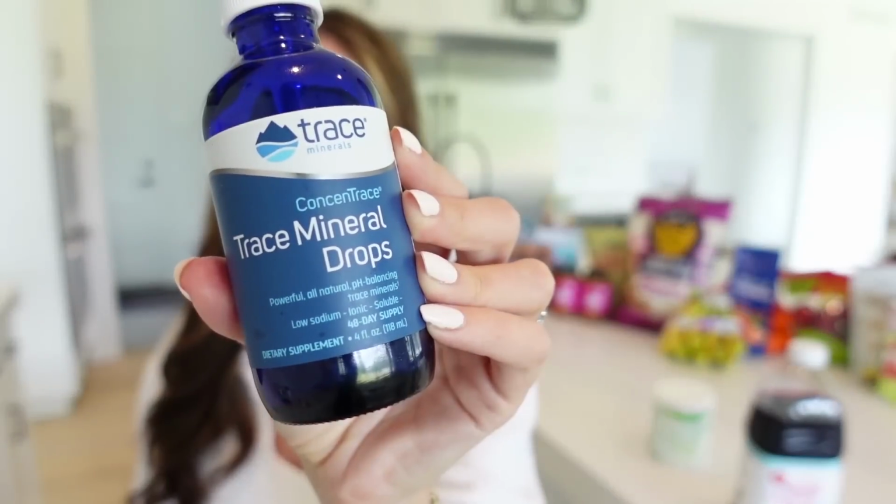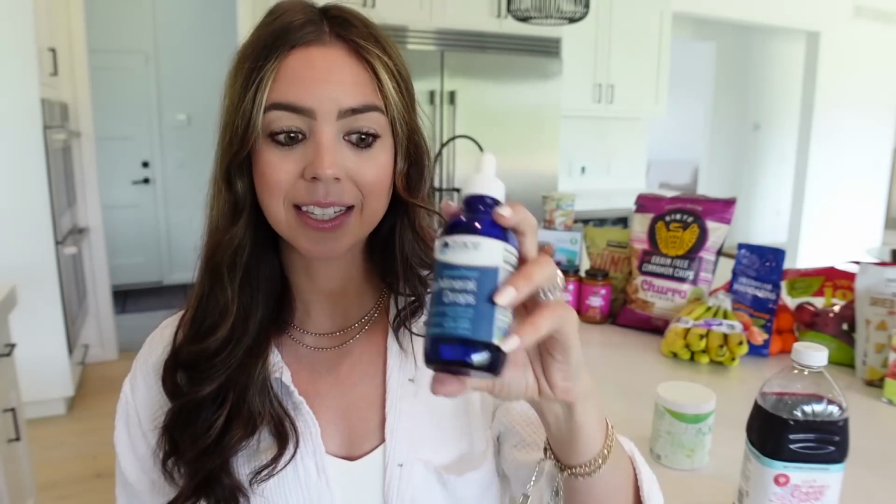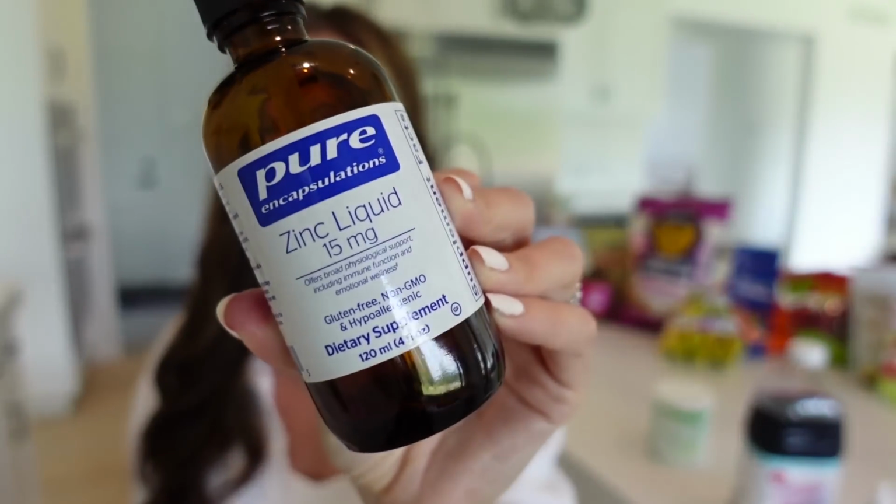A few other things you could do if you want to soup up this Tart cherry juice is you could add in your trace mineral drops. Minerals sometimes can make your tongue feel a little bit weird. They definitely change the taste of whatever you're drinking, but thankfully, Tart cherry juice is extremely tart, so you can't even taste this. And if your kids aren't feeling well, you need to get a little bit of extra hydration into them and all of their supplements, you could also add in your liquid zinc.